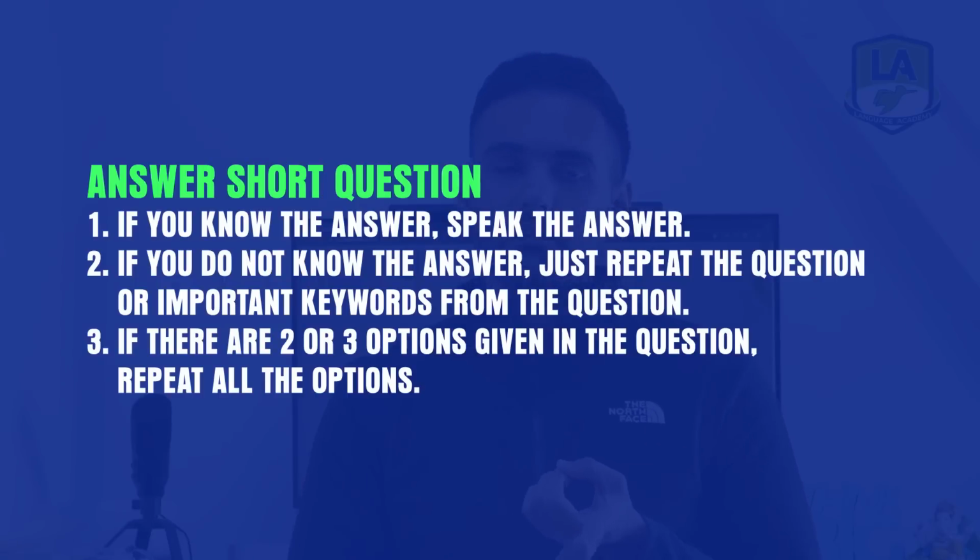Another thing which I want you to be very careful about is do not just keep quiet in case you don't know the answer. If you know the answer, speak the answer. If you don't know the answer, just repeat the question or important keywords from the question. If there are 2 or 3 options given in the question, repeat all the options. Do not say I do not know. Do not just keep quiet. Know the answer, speak the answer. You don't know the answer, repeat the keywords from the question.